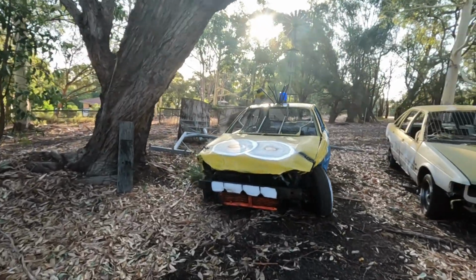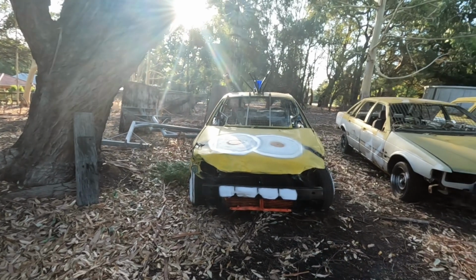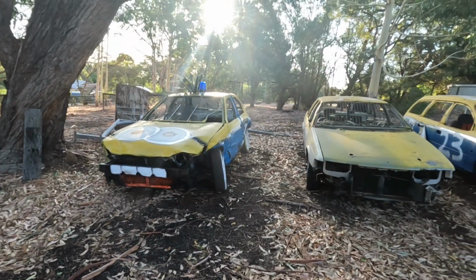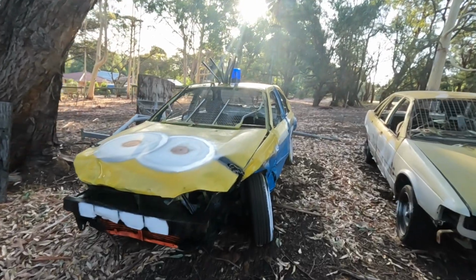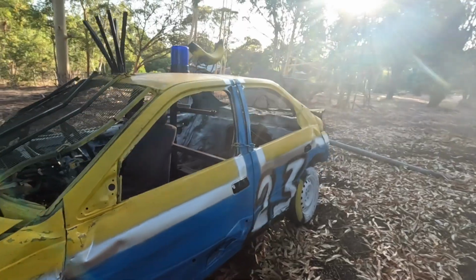Oh, I got creative, came home on a bit of carer's leave to look after the wife. She told me to get out of the house. So I spend an hour every now and then down here, just giving it another respray or cleaning it out or getting it ready for Motorplex Demolition Derby.